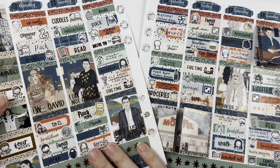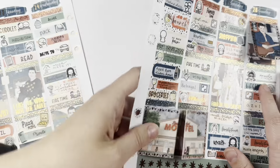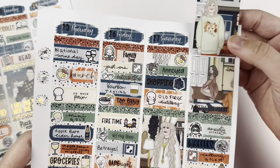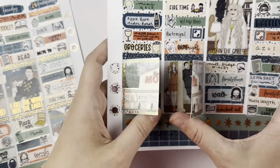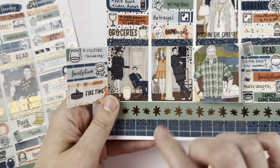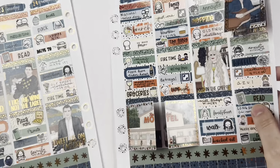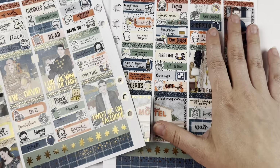Okay, this is my spread in full. I'm just going to show you all the little boxes. And I did put Roland in there. I think I showed that earlier, but yeah. So that was my vacation week.